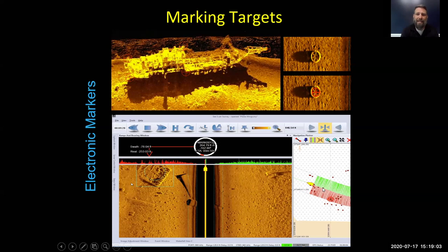Some software sets have marking ability and some don't. You want to make sure you have the ability to mark your targets. It doesn't do you any good if you can't relocate your target. Say you find a shipwreck, and you mark those grid coordinates and then you leave, and then you come back and you send your diver down, you can't really find it, and then you have to side scan all again. Well, if you're running your side scan and you select one of these little red dots, you can just travel right back out to it. So make sure whatever system you get has the ability to mark targets.